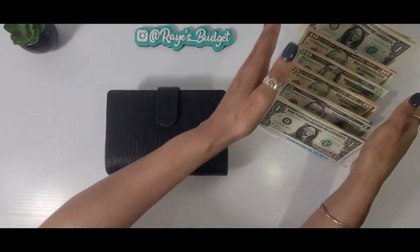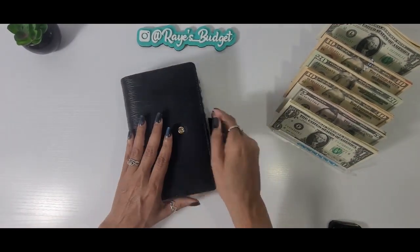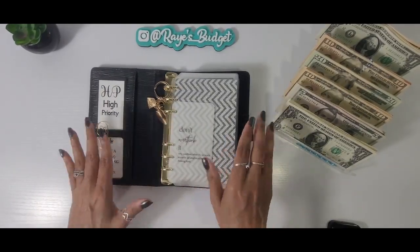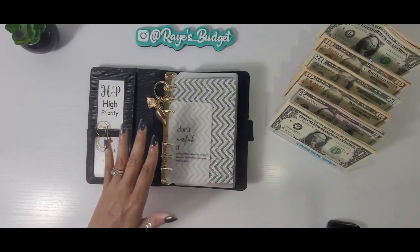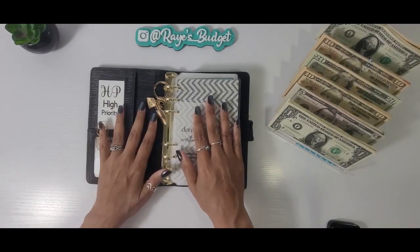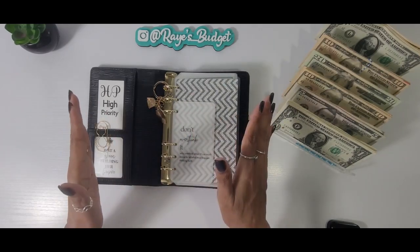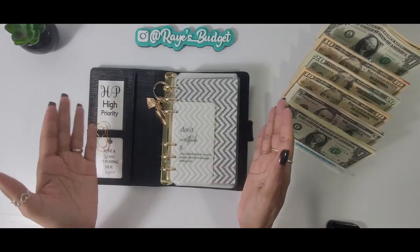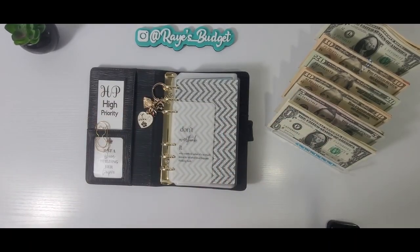Okay, guys, the very next thing I want to do is stuff my sinking funds. We're going to start with my high priority sinking funds. But the very first thing we're going to do before we stuff them is switch out all of my envelope inserts, my dashboard, because if you did not see my Save Day Sunday video, in that video I introduced you guys to my new savings challenges that are in my shop as of Sunday. So they are there and available if you are interested in checking them out.